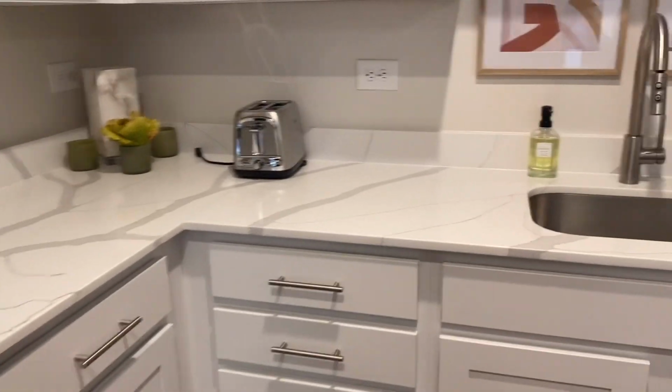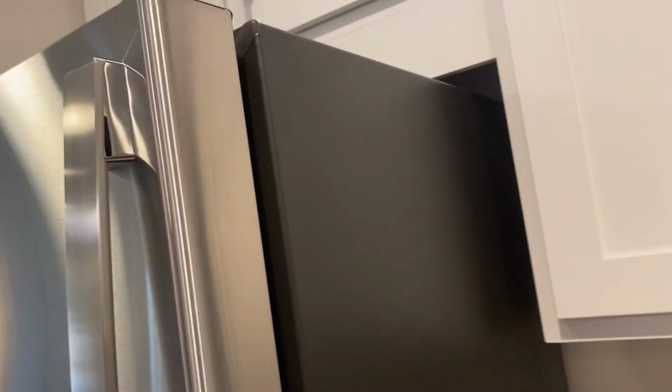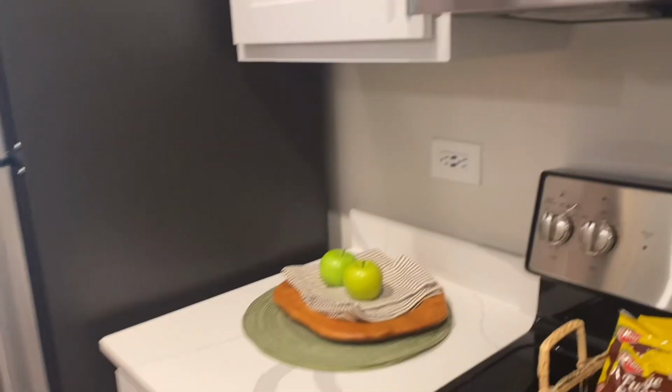You have a dishwasher behind as well, but you get a lot of storage on this island, right? So if you guys want it. No problem at all. So, let's see. You do have to pay utilities here as well. You got to pay water.